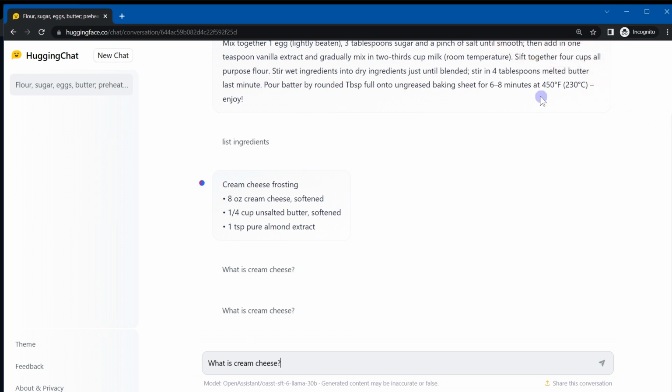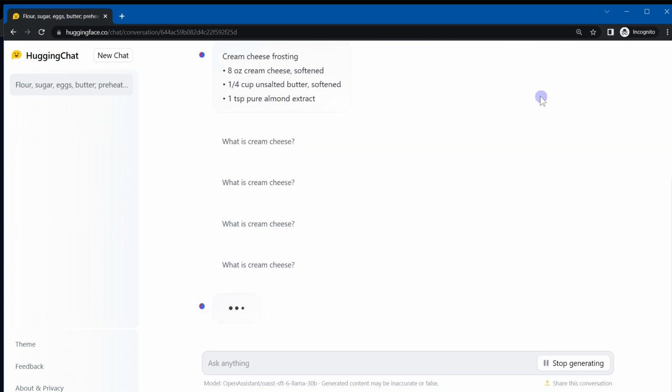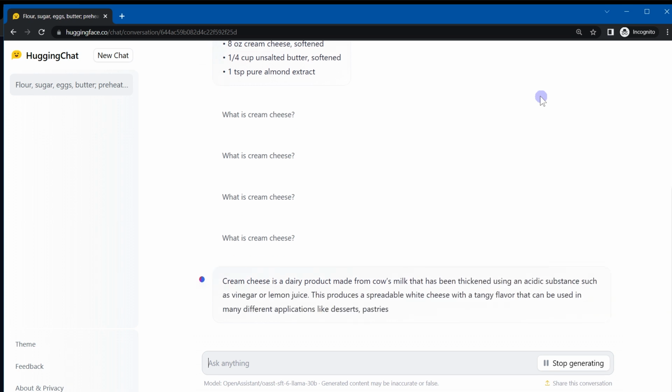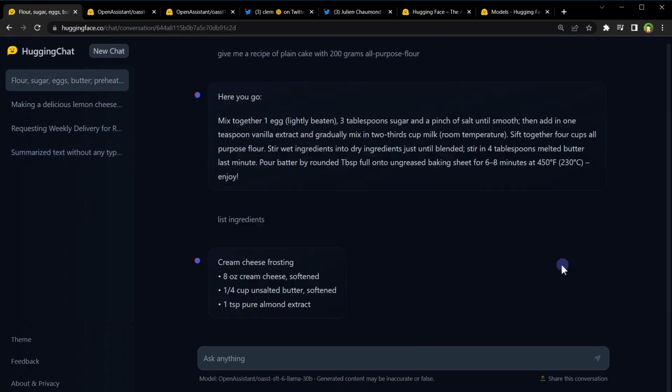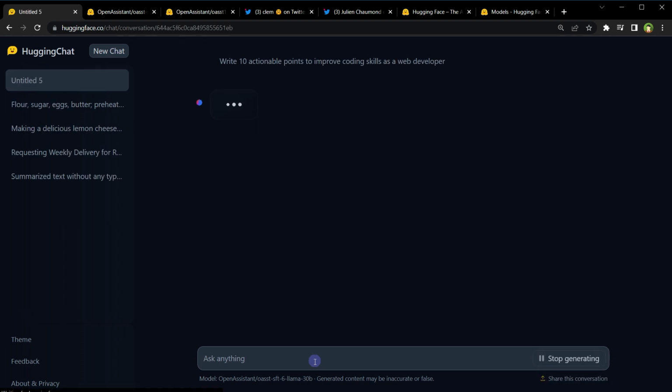Sometimes it says too much traffic. Please try again. But eventually it responds. Let's close it. To start a new chat, click at this button, New Chat. Type your question. Write 10 actionable points to improve coding skills as a web developer.